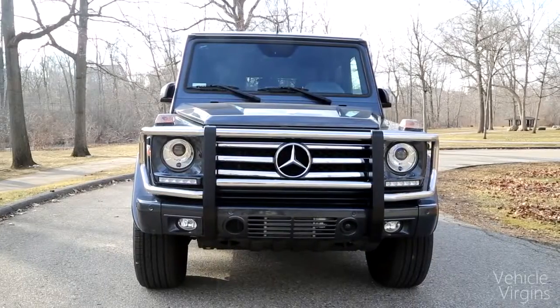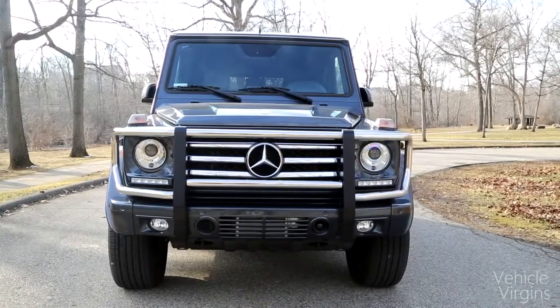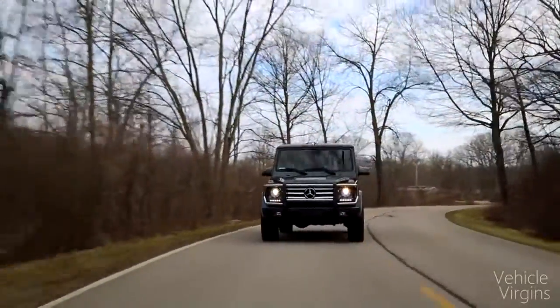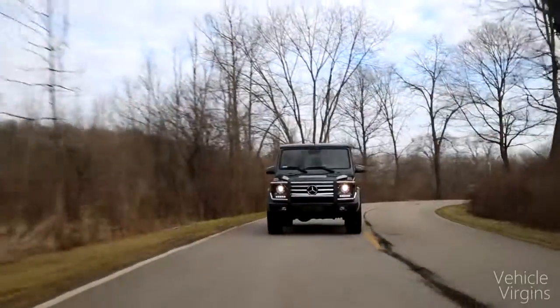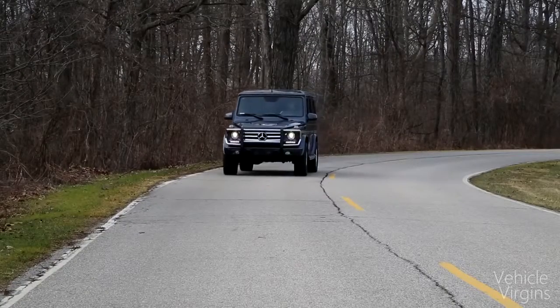Instantly, when I got behind the wheel, I started laughing. Like, it's so different than what you're used to, and almost comical, yet aggressive, capable, and badass at the same time. I just didn't know what to feel or think. It's interesting to see how 120 grand will either get you into an S-Class or this thing. And after driving this, to be honest, I don't know which one I would do.